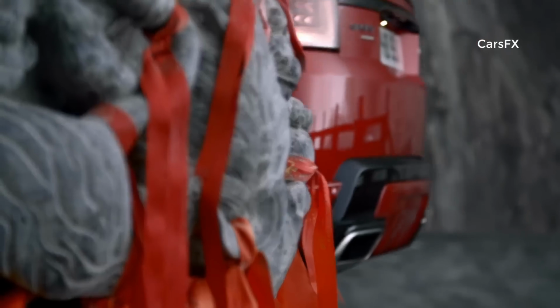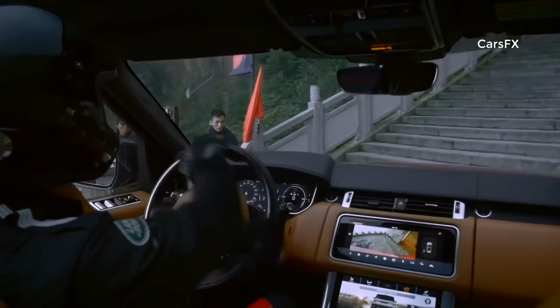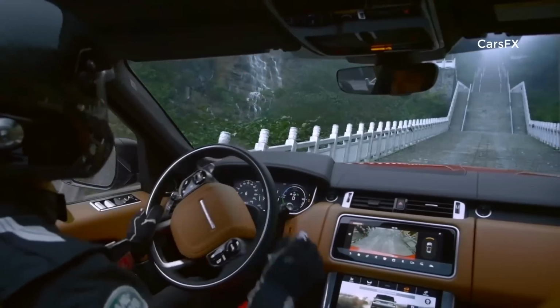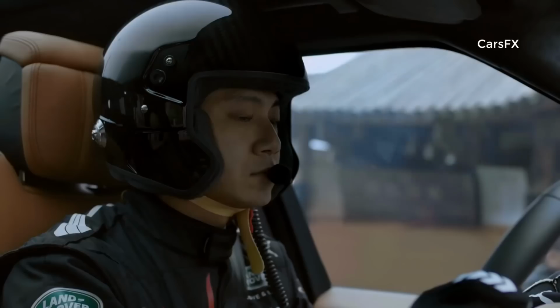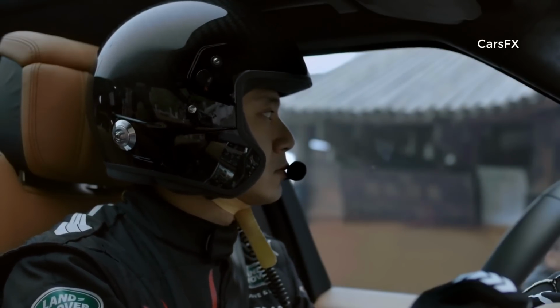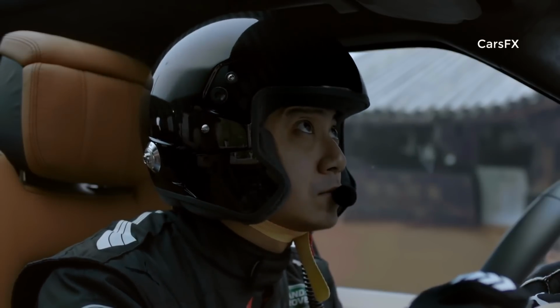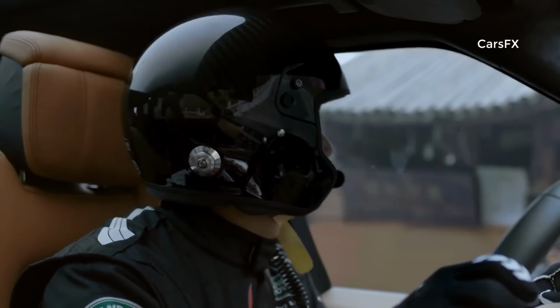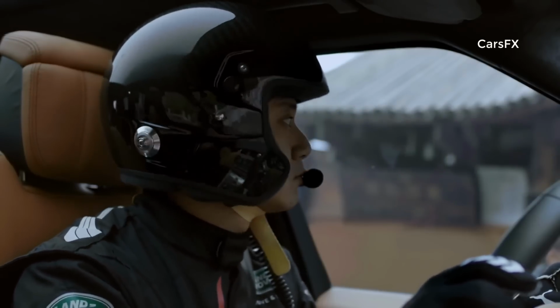Nice and steady. Yeah, we're clear, mate, don't worry. You be very careful up there, please. We're clear, don't worry. Everything's clear, everyone's out of the way. All clear.